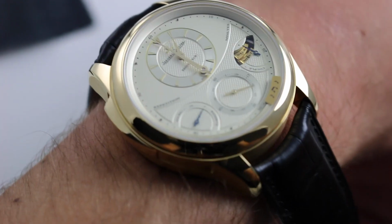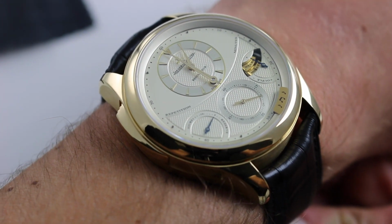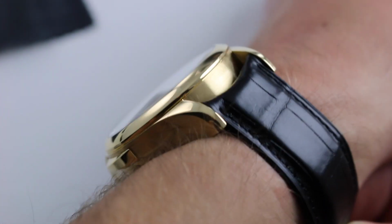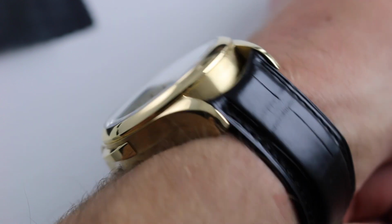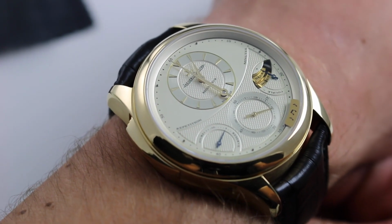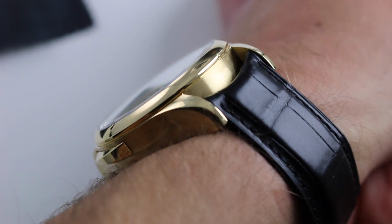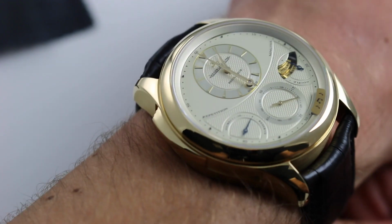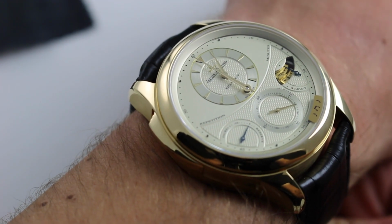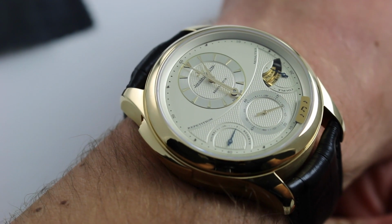Now on my wrist, 6 1/3 inches, 16 centimeters in circumference, you can see that this watch is a giant. In stature and size, this one simply stands out from the pack, even among the best of Jaeger-LeCoultre. Now I've experienced all of them, from the Triptyque Reverso to the Gyro Tourbillon 3, Gyro Tourbillon 1, Gyro Tourbillon 2, Master Grande Tradition, Grande Complication.